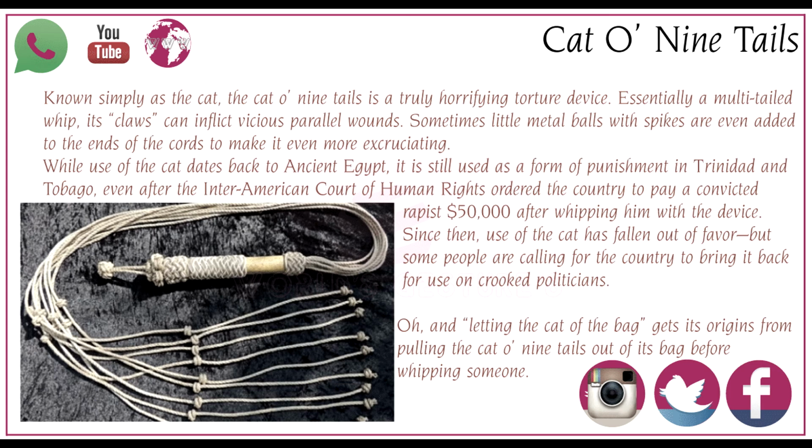in Trinidad and Tobago, even after the Inter-American Court of Human Rights ordered the country to pay a convicted rapist $50,000 after whipping him with the device. Since then, use of the cat has fallen out of favor, but some people are calling for the country to bring it back for use on corrupt politicians. Oh, and letting the cat out of the bag gets its origins from pulling the cat o' nine tails out of its bag before whipping someone.